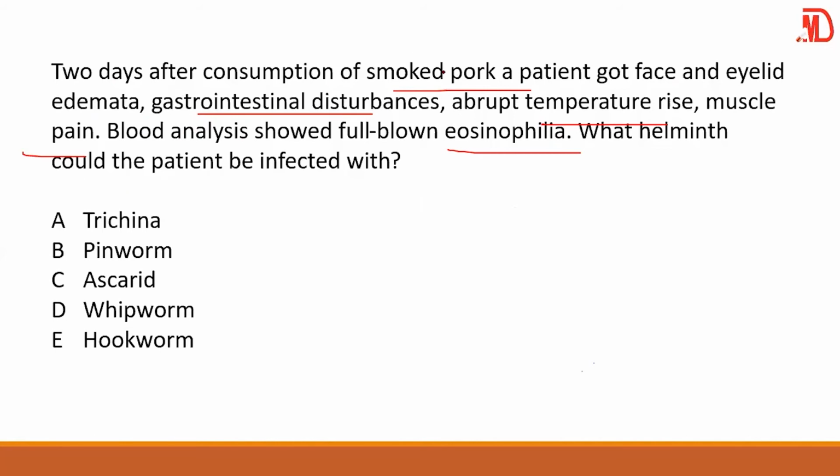Now, if they had not brought this history, I tell you that if you see eosinophils, what comes to mind? You are thinking about Ascaris. But for the fact that they've brought this history in this patient, this is trichinosis, or Trichina.